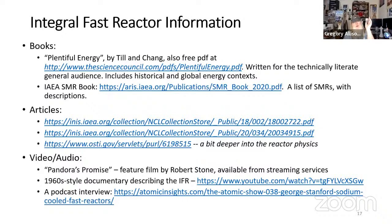Now, here's what I like about this: it's a concept that is so much more efficient with the fuel, and also has the whole idea of taking fuel out of the seawater. We can have all the energy we ever want. We don't need even fusion. We don't need anything else. This could power all of our energy needs for the entire world for the foreseeable future.